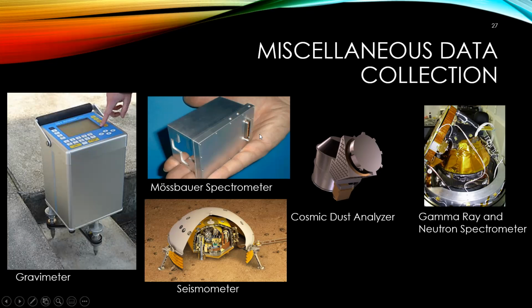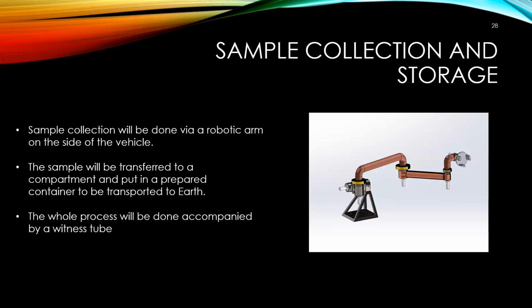A Mössbauer spectrometer is used for the collection of detailed information about iron-bearing minerals in the soil of the moons. A seismometer will be used to gather information about seismic activity on the moons. That includes various tremors, internal tremors, and impactors. And a cosmic dust analyzer will also be on board for collecting particles that are non-native to these moons.